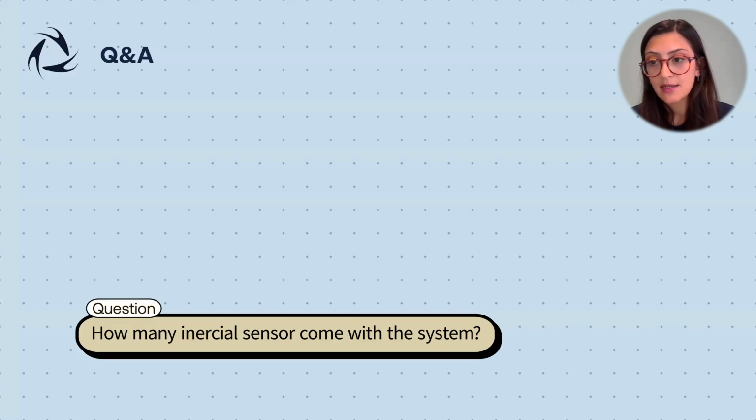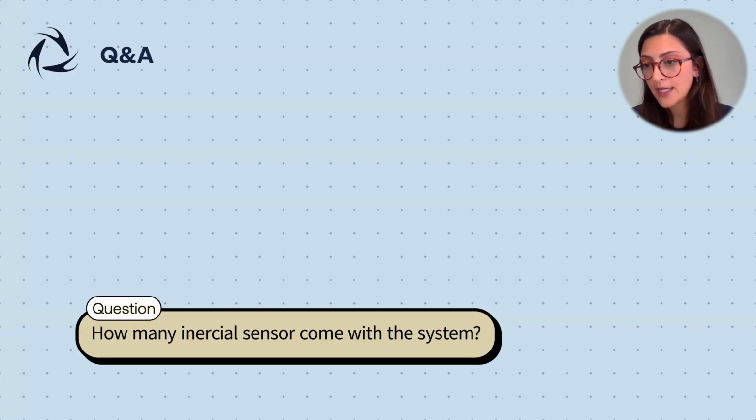David is asking how many inertial sensors can be used in the system. Only one at a time, because it's a Bluetooth device, so only one can be connected at a time. And of course, you need to move it depending on the test that you want to do. For the walking test, you place it on your pelvis. For the shoulder, you place it on your arm. For the cervical, you place it on your head, of course.